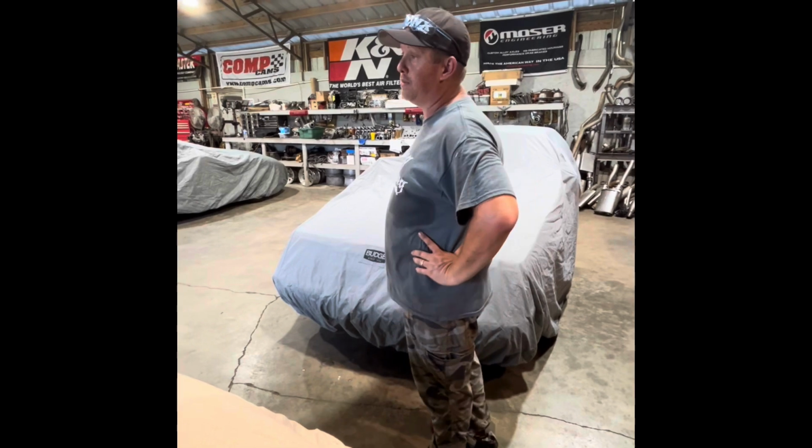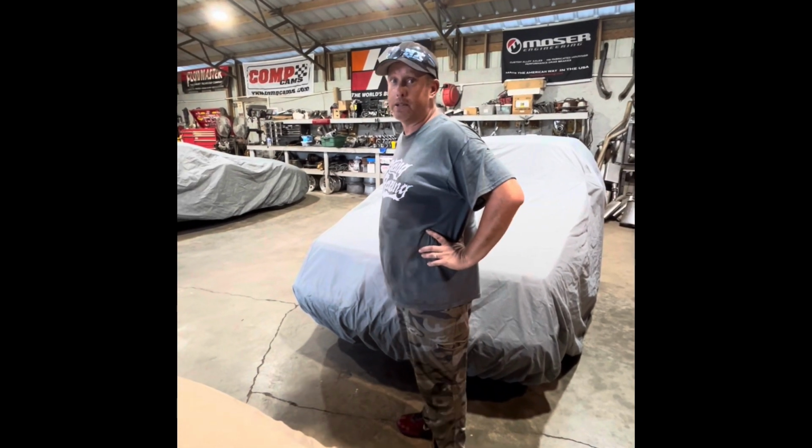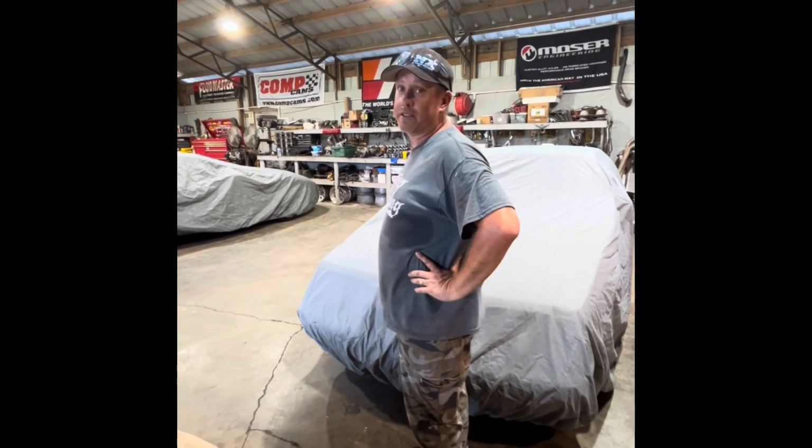Y'all hang out with us. We're gonna work on this trailer and this winch some more. It's hot, and we'll try to get this finished today.